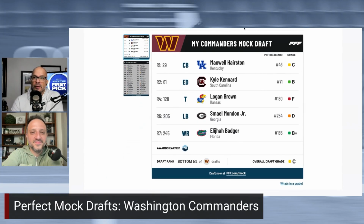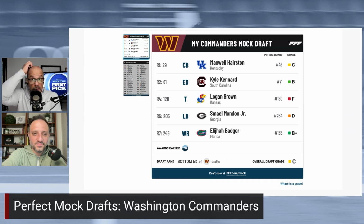Recap of the Commanders draft here. Maxwell Hairston, don't worry about the weight. He can ball out. Kyle Kennard in round 2 to add some edge rush help. Logan Brown can be the short-term solution while Sam Cosmi gets better, and the long-term solution down the road. Smael Mondon, he's not developmental. He's just a guy that has yet to reach his potential. He has a ton of athleticism, and round 6 is still there. And then Elijah Badger, the wide receiver out of Florida, wraps things up. And that wraps up the perfect Commanders draft class.